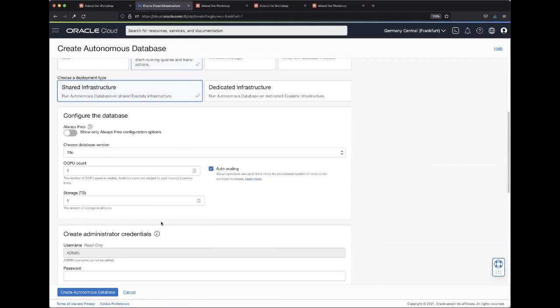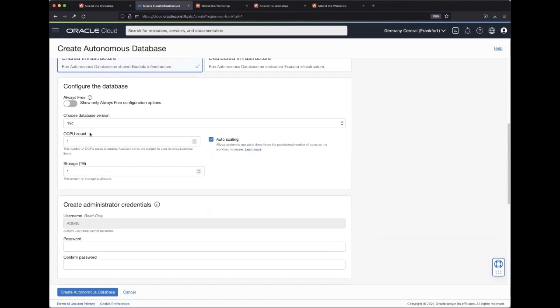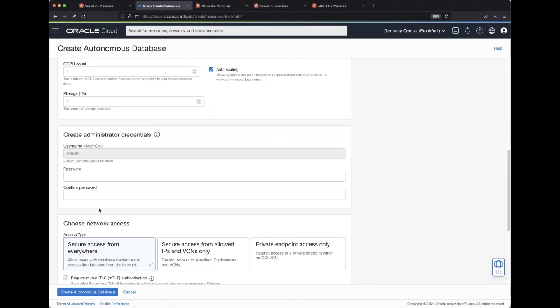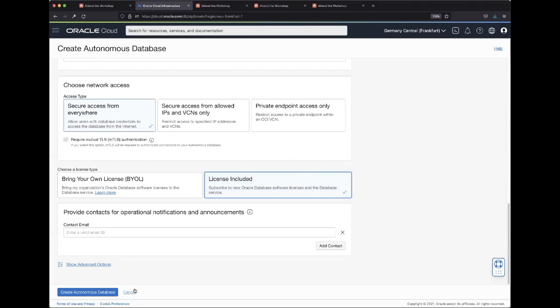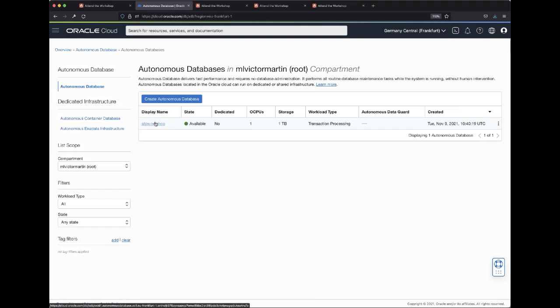So just make sure you put the names, transaction processing, shared infrastructure. Everything is by default. Feel free to change to Always Free or not, but in any case, you can just follow the steps and the recommendations that we give you in the content. The password, remember the password because you are going to use it very soon. Everything else is by default, the only thing that you have to select here is License Included. As soon as you do that, you click Create. And then after a few seconds, you will have an active, available autonomous database for you.